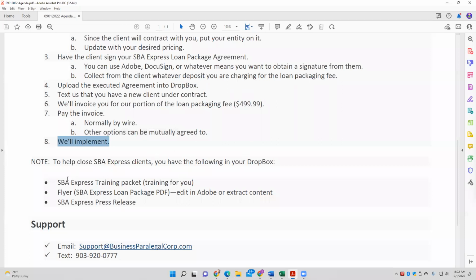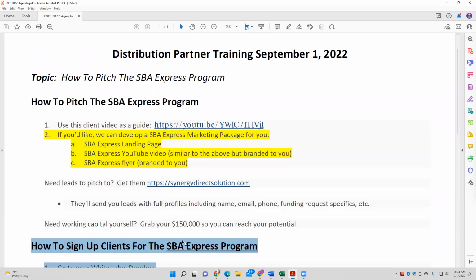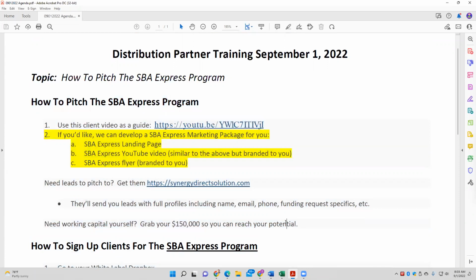And then within your Dropbox, just as before, there's a whole training packet there ready for you, an editable flyer, editable press release. So the implementation is the same. What I was asked to do by several of you today, though, is say, well, let's get to that point. It was more of, I need some clients to implement. So we're going to go back to the prior step and go through this portion. Again, much of our discussion today will be watching this new training video, pausing it, because we believe we have some best practices on how to present the proposition.